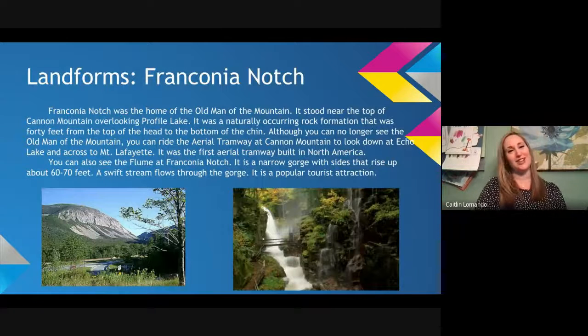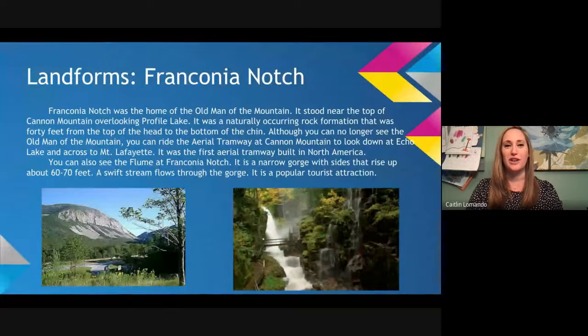So first, let's start with Franconia Notch. Franconia Notch was the home of the old man of the mountain, which we read about earlier in this unit. It stood near the top of Cannon Mountain overlooking Profile Lake. It was a naturally occurring rock formation that was 40 feet from the top of the head to the bottom of the chin.